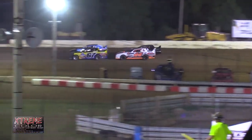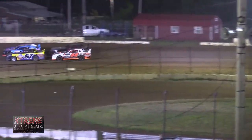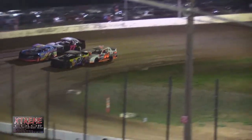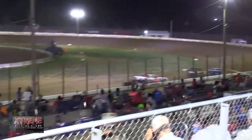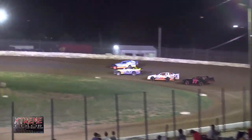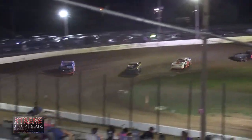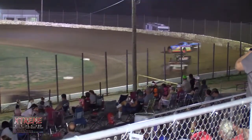Yellow lights out. Lots of feature wins in this heat race. Devin Irvin looked so good last week in the A feature. Clark out front. Devin Irvin in second. Neiswanger in third. Josh Harris in fourth.